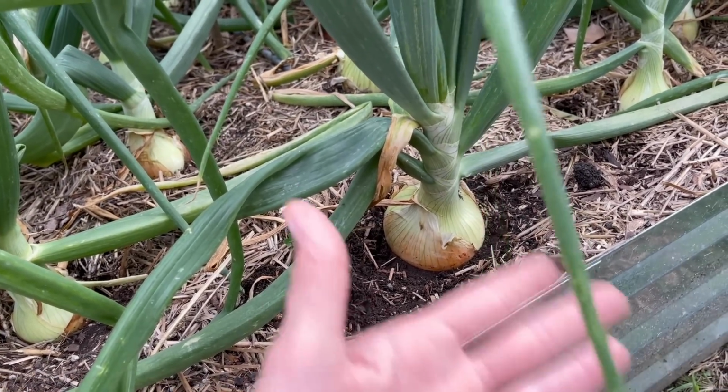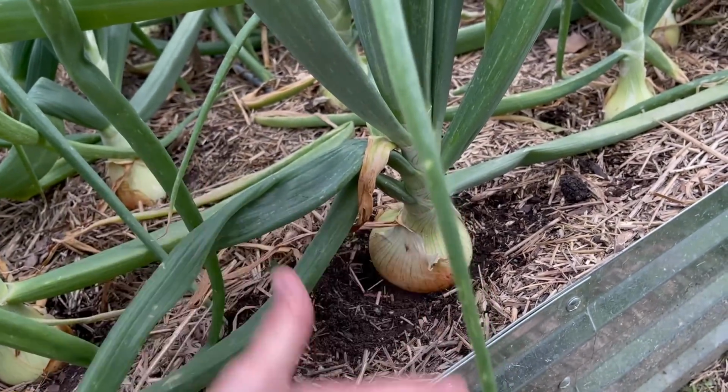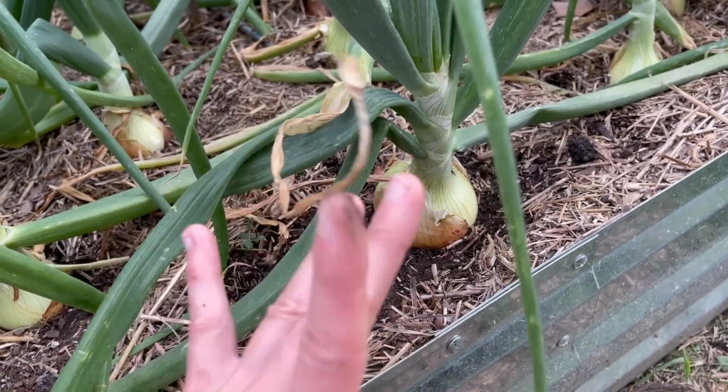If I had anything resisting me, I'd probably be a little bit more apt to not grow as big. So that's something I've been doing. It's something I did last year too, but last year was just an epic fail with onions altogether.